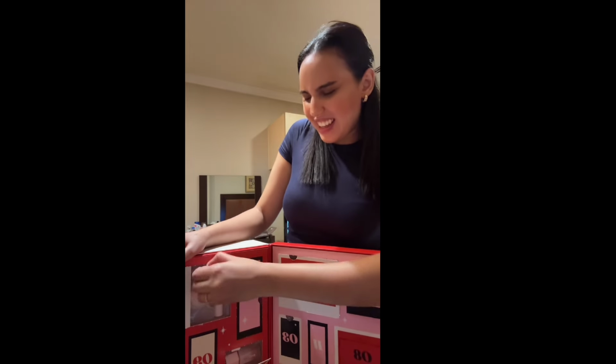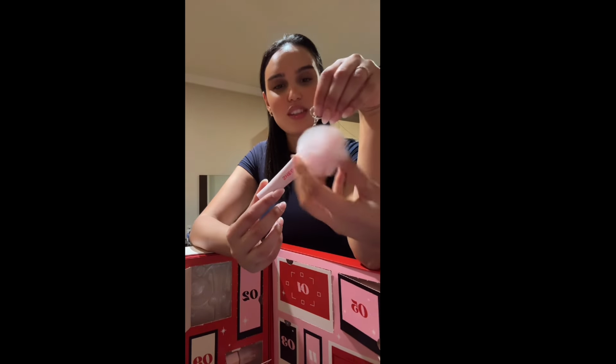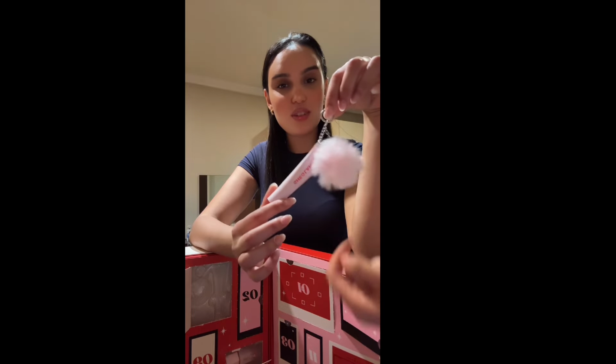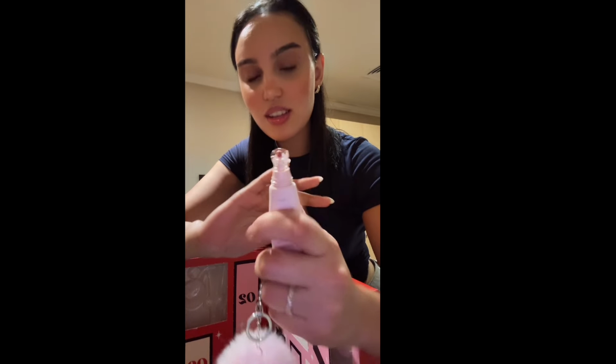Yes, this is what I've been waiting for. This was the reason that I got this. I saw a video of unboxing the advent calendar, but I totally forgot the products. And I really loved this one when I saw it. This one is amazing. Attention. The applicator. And that's the color, that's right.